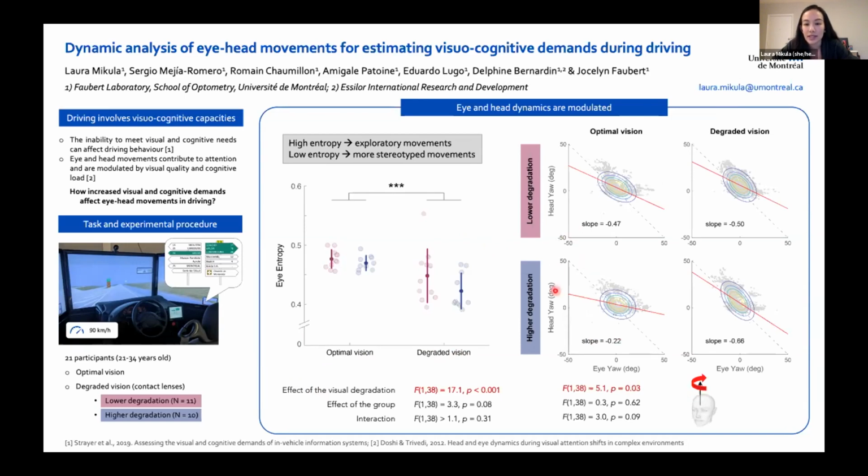And here what you can see in these subplots is that we have the head in space rotation plotted as a function of the eye in head rotation. And we did that for both experimental groups and both optimal and degraded vision condition. So basically, when you're doing the regression between the head rotation and the eye rotation, it's going to tell you how much the head is contributing to gaze shifts.